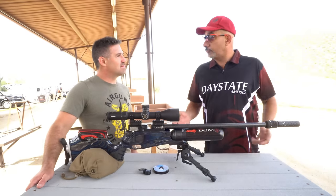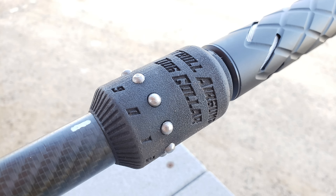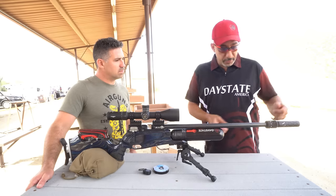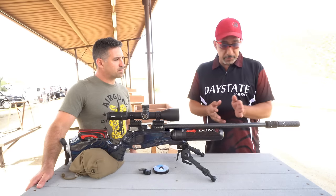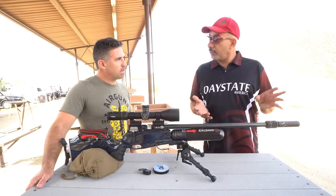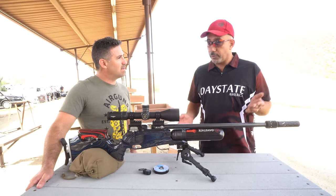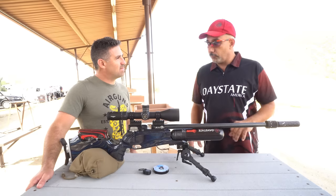Unfortunately, his vehicle was broken into on the way here. He was going to have some for sale, and guns and everything got stolen. But super cool, 3D printed, add your pellets for a little bit of weight. You're just moving the tuner up and down the barrel to play with your tune. I goofed around with it a little bit, and I saw a noticeable difference. All of a sudden I had a nice group where at 50 yards, they were all one ragged hole.